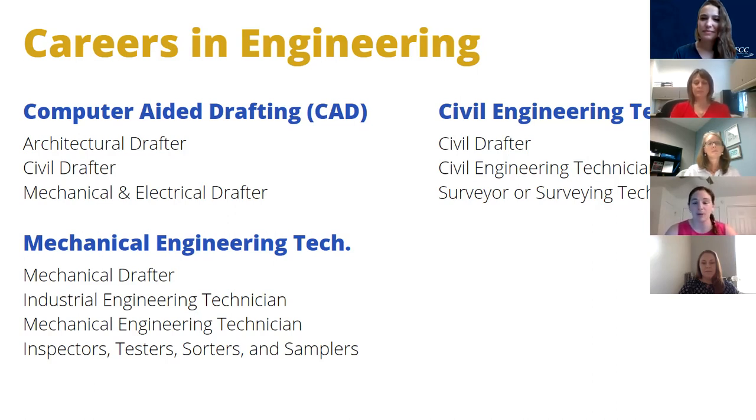So one of the big ones that I see a lot of demand for, and a lot of different companies actually come to me asking, hey, can you refer me to a student who's graduated with an associate's, is drafting. And drafting, really, it's needed in every single type of manufacturing, in almost all of the trades. If you think about how a part is created, or how a road is built, or how to even read those drawings, all of it comes from actually being able to create them.